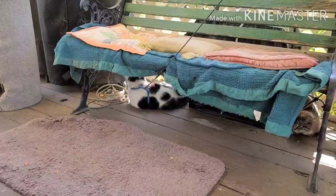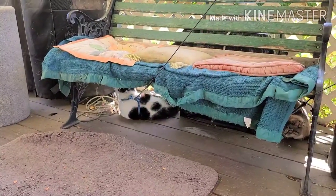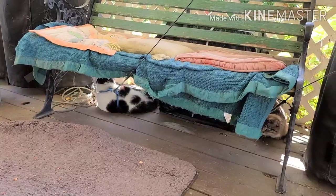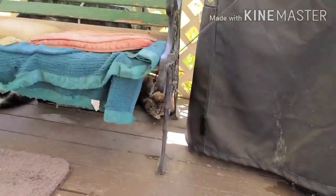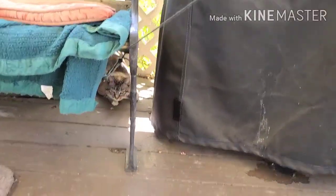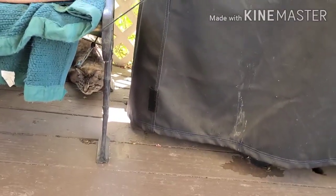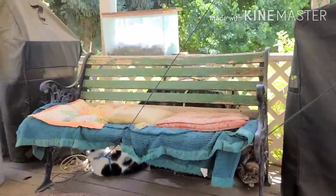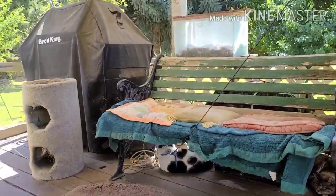There's Button laying under the bench there. Well, let's see if I can show. And there's Lulu. Hi, Lulu. Girly. Just say hi to everybody. Meow. Meow. Sometimes she meows when you meow at her. Other times she doesn't. Like I said, they are cats. They behave like cats.